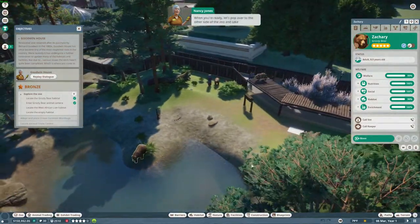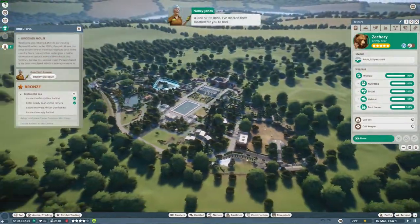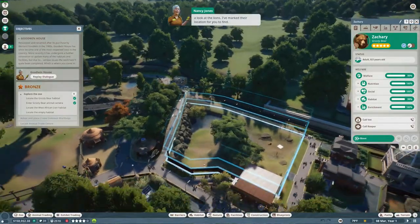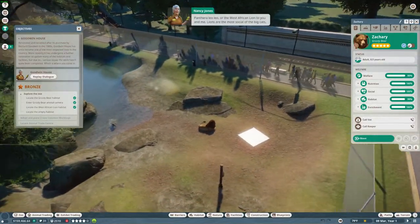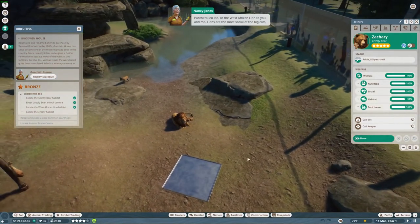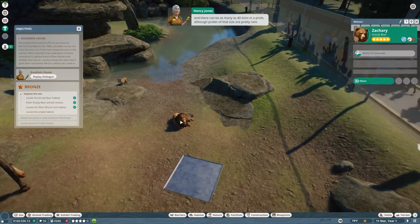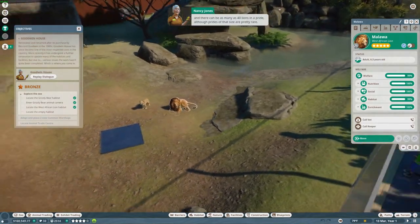Okay, when you're ready, let's pop over to the other side of the zoo and take a look at the lions. I've marked their location for you to find. Panthera leo leo, the West African lion to you and me. Lions are the most social of the big cats, and there can be as many as 40 lions in a pride, although prides of that size are pretty rare.